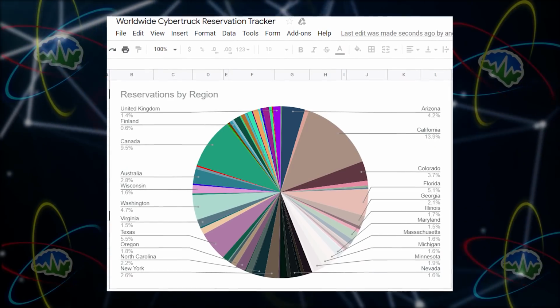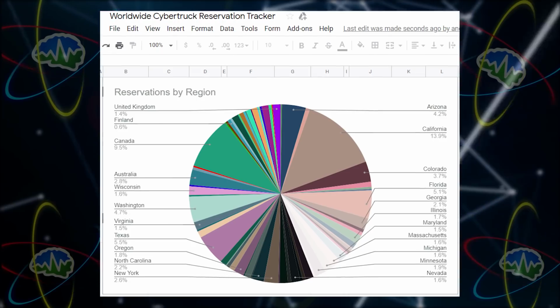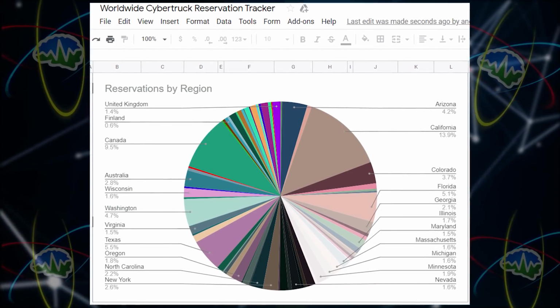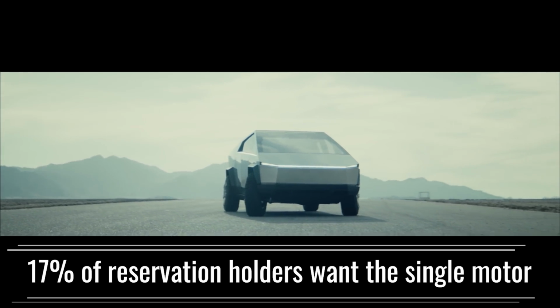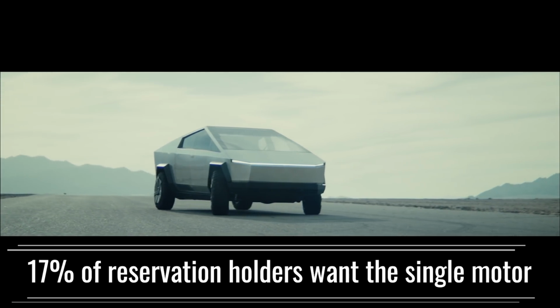I'm not sure exactly how they arrived at that number, but they have these cool charts here. You can see where people from around the world have ordered the truck and what trim levels and so forth. Lots of data to dive into there. And if they're right, that's $27 billion worth of orders. And if we look at some more of the data, you see that 17% of the reservation holders want the single motor Cybertruck, which is the least expensive, the $39,900 or $40,000 Cybertruck, which means that the rest of the people are pretty evenly split between the tri-motor and the dual motor.